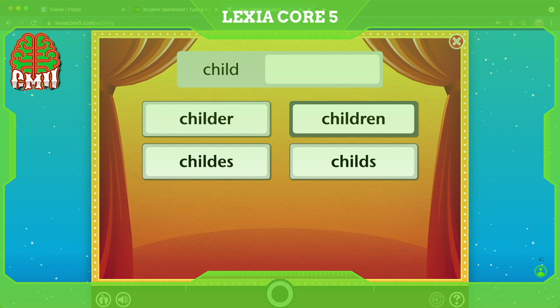Somebody asked me, what level are you, Mehfuz? And I didn't answer him.